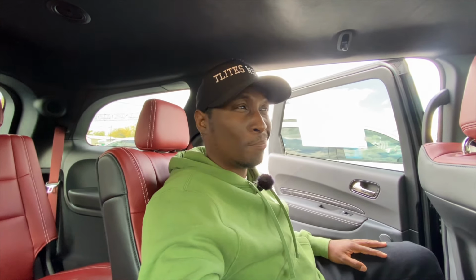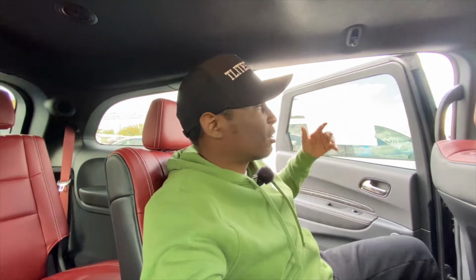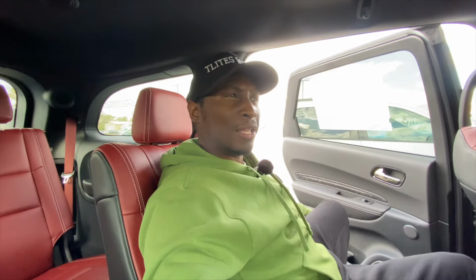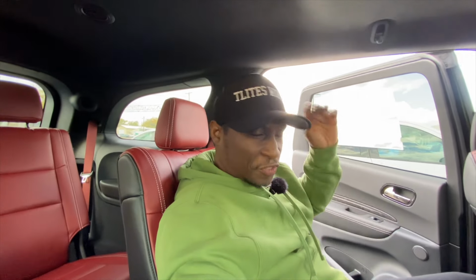You can get your used TRX fully loaded with probably under 10,000 miles for that type of price, $88,000. I'm just throwing some stuff out there, man. You can go get a used Hellcat version of this Durango for $88,000 with very low miles. Go on CarGurus right now and test what I'm saying. Look up on your phone Dodge Durango Hellcats used. Watch how many pop up for $70,000, $80,000, cheaper than this bad boy.